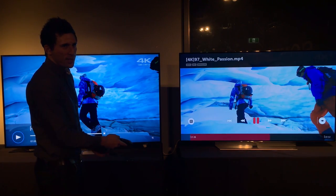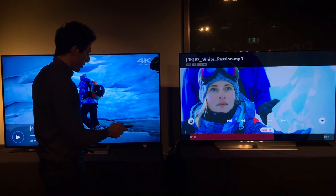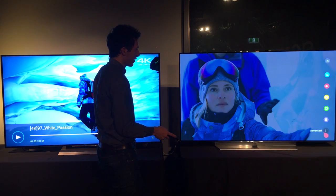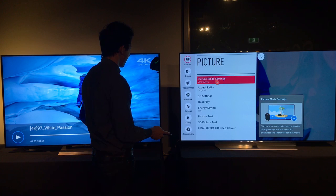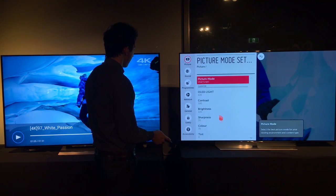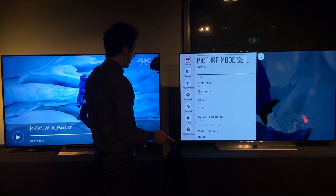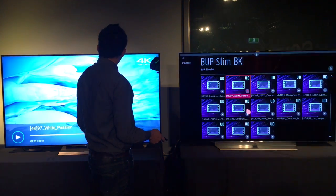Well, I'm more than happy for you guys to play around with it and try to get it to look as good as our TV. I have no qualms with you guys playing around with settings. For a TV that costs $3,000 more than our TV now. Like two TVs. Is it good set?